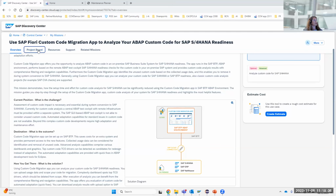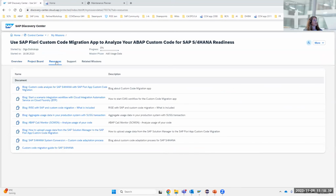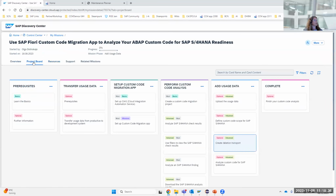Here you have the project board, where you have different steps which you need to go through to execute custom code analysis for S/4HANA. And here in the resources section, you have additional resources where you can have access to different blogs about the custom code migration app, about cloud integration automation service workflow, about how to collect the usage data and aggregate it on the ERP system, and so on. So let's go to the project board.